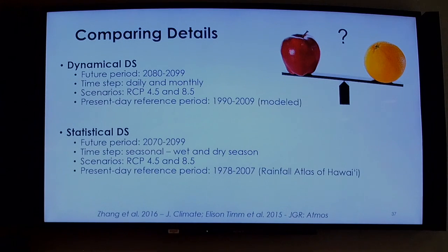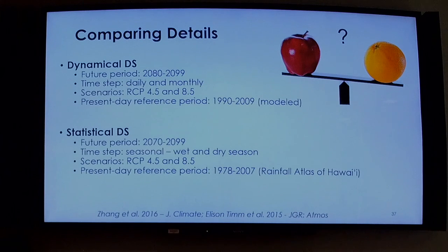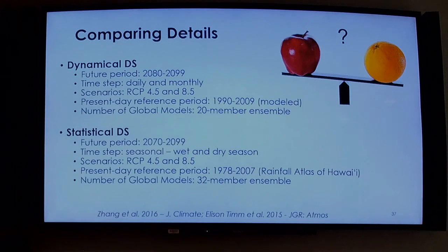The present day reference period is also different between these two. Dynamical downscaling simulates and models its own historical present day rainfall and temperature, whereas the statistical downscaling uses the Rainfall Atlas observation-based present day, which covers a 30-year period versus a 20-year period. They're using different numbers of global models and different spatial resolutions. So dynamical downscaling is at about 800 meters, and statistical, they have down to 250 meters. So as someone trying to use these data, this starts to become a little difficult to try to compare these two.